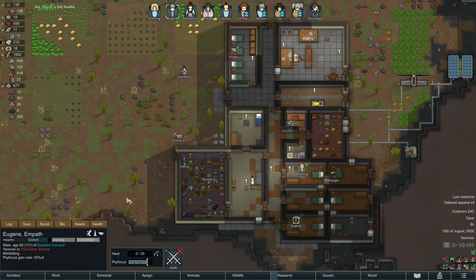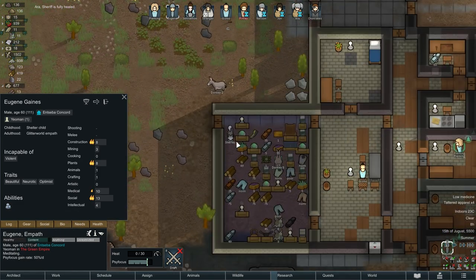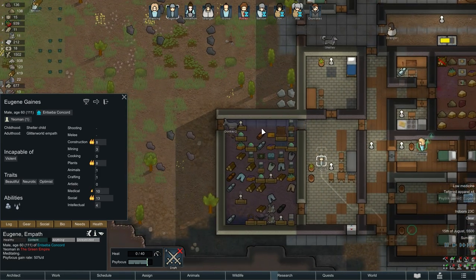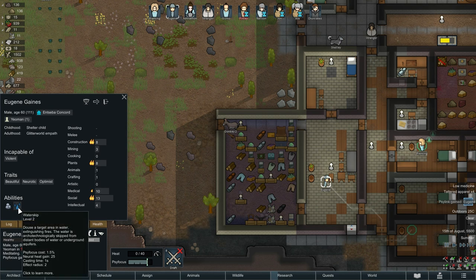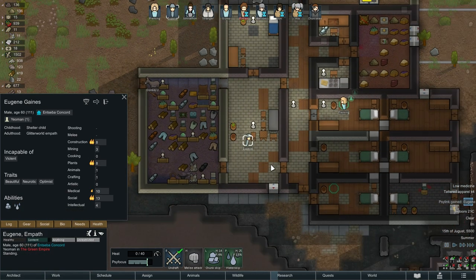So Eugene is now awake. Eugene has the skill that he got through the Empire, but as we're enemies with the Empire, that's not going to work anymore, so we're actually going to get Eugene to level up to upgrade his science to level 2. As we can see, he's got the ability to water skip, dousing a target area in water. Now, this largely doesn't have a lot of point to it unless you're putting out fires, but it is actually pretty cool. And if you want to see what it looks like, I will show you.